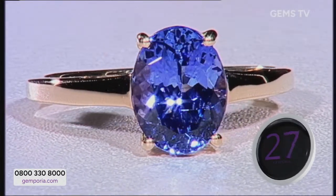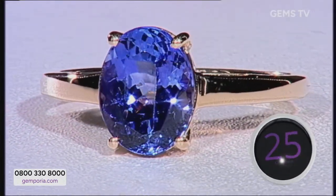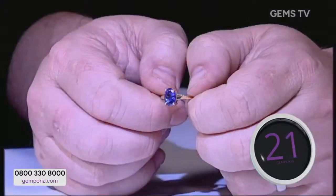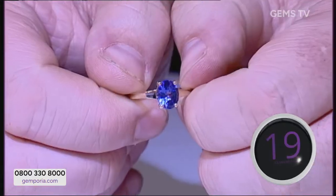But look at this color. I mean, you could have 600 carats, but not one of them could look as blue as this. This is so extraordinary to get your hands on.